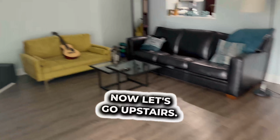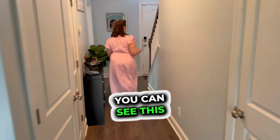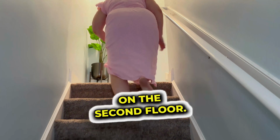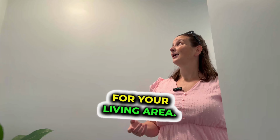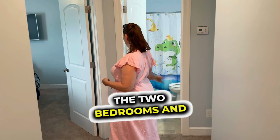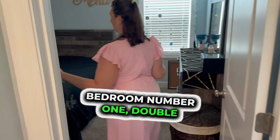Now let's go upstairs so you can see this house. Okay, here I am on the second floor, and this is where you would live for your living area. I have the primary, the 2 bedrooms, and the bathroom for the kids. Bedroom number 1.